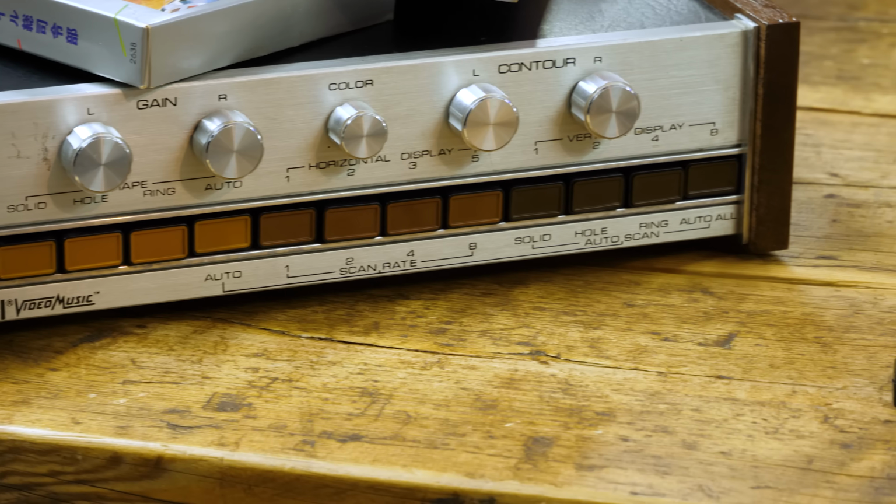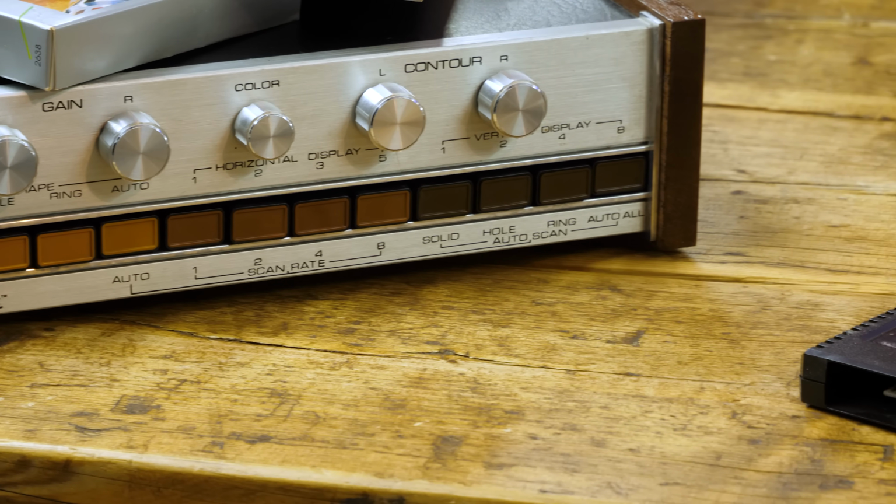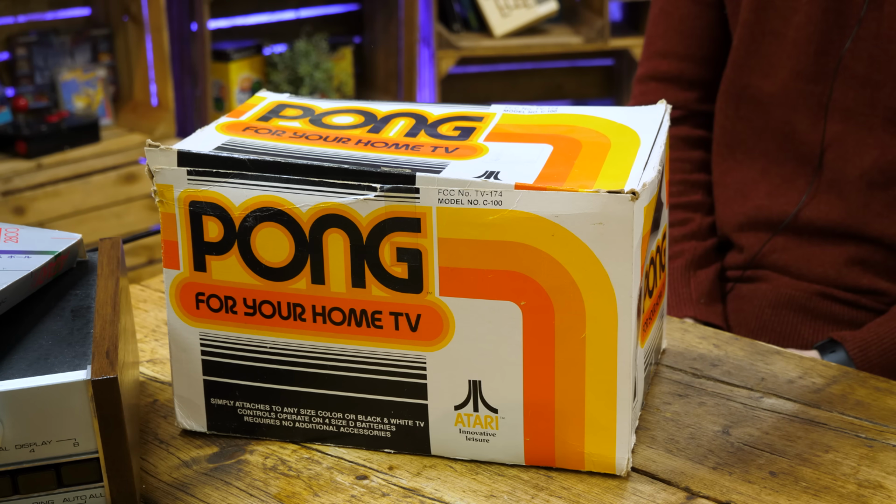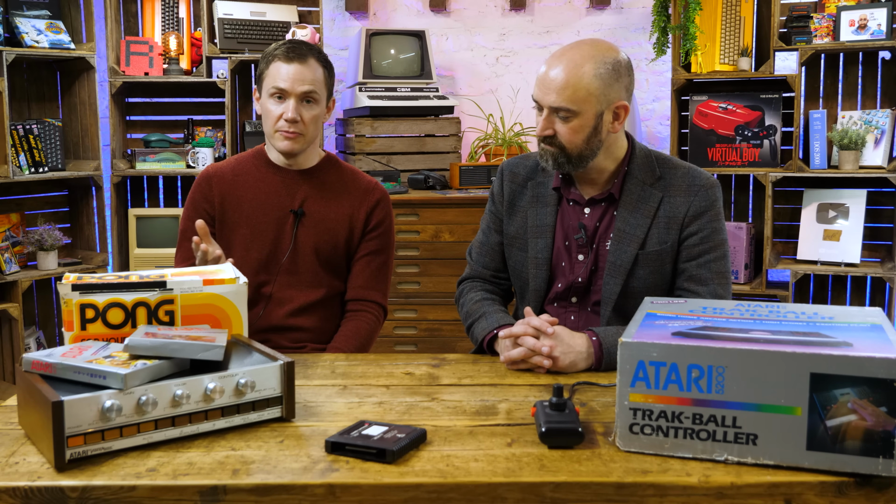So yeah. So from partying with the Atari video music system to their roots in the home market before the Atari 2600, they had this. Now what's this, Reese? Yes, so this is Pong for your home TV, as it says on the box. And this was Atari's very first attempt at a home games console, so to speak, so a TV game. And of course is the home version of their hit arcade game, Pong. So the original arcade game was released in 1972, and then this followed 2 years later in 1974.